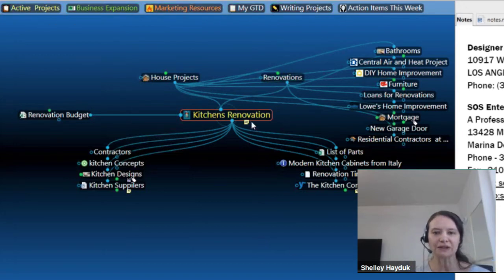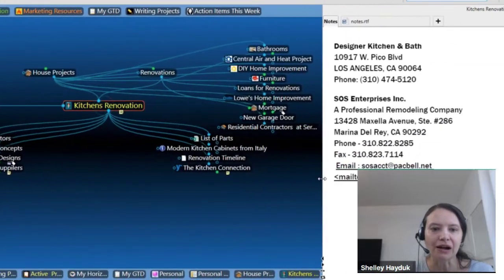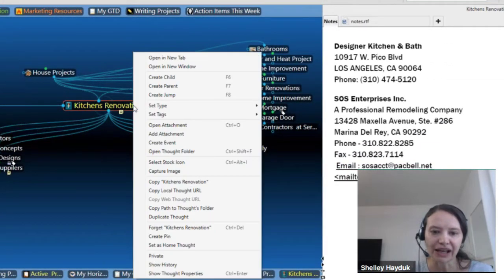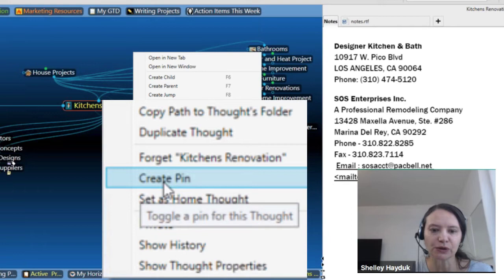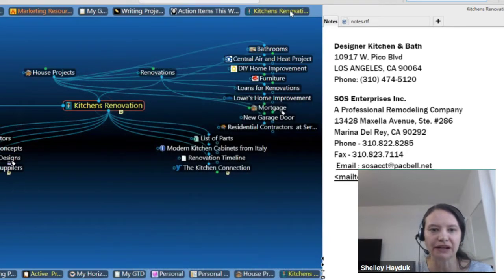Now, if this kitchen renovations project becomes very important to me, I've decided it's time to take the plunge and do that renovation, and I want that kind of forefront, always at the top of my mind, so to speak. All I have to do is right click, and I'm going to select create a pin. Let me just do that. And now I've got the kitchen renovation.